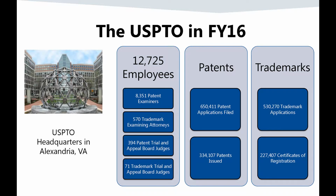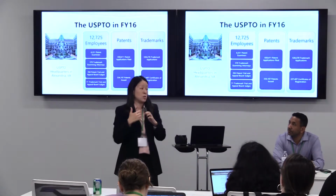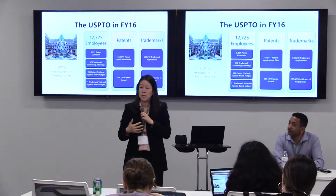We are headquartered in Alexandria, Virginia, and we have around 13,000 employees. The lion's share of our employees are patent employees. There's about 8,300 employees that are patent examiners, and about 570 of them are trademark examiners. The lion's share of our workforce is technical. To be a patent examiner, you have to have an engineering background or a hard science background because they're reviewing technical information in the patents itself. And so 80% of our workforce is technical.